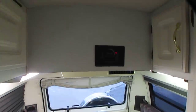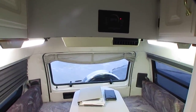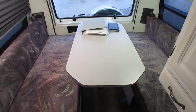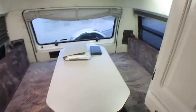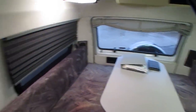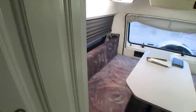Got a solar panel, solar charger. It's got a 12,000 BTU roof air. Got a 16,000 BTU propane furnace. All the cabinets, this has got those white cabinets, none of it's peeling. Looks good, folks. Got the day-night shades, back door opens up. This unit came out of the Daytona Beach, Florida area.